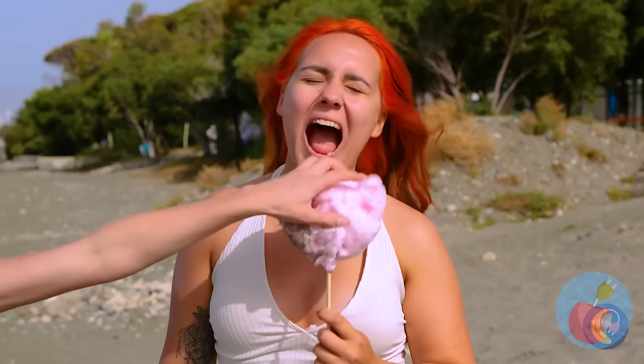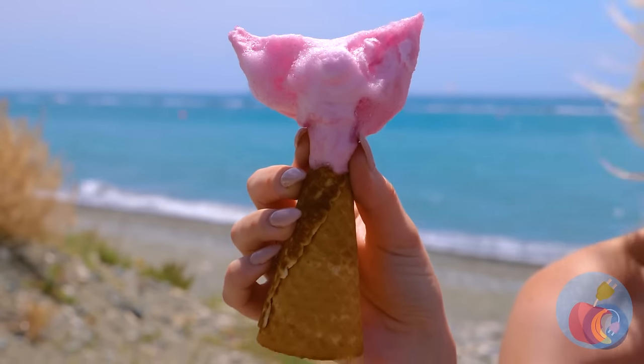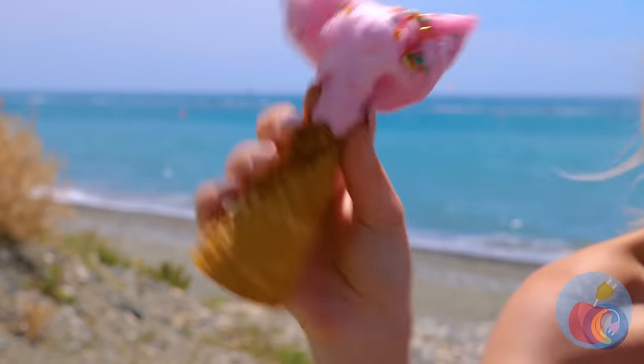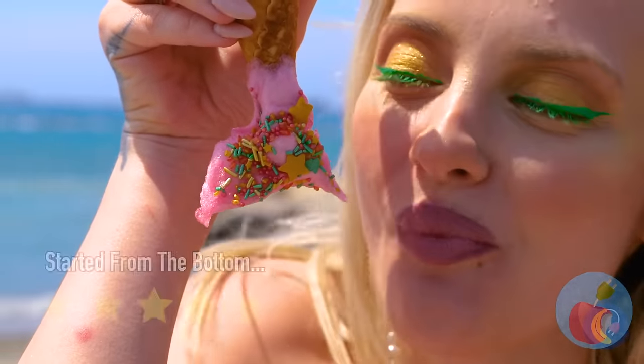Ice cream's great on a hot day. Wait, no! Now I'm worried about that cotton candy. Ooh, it's a mermaid tail. This must be the scales. Apparently, she'll only eat things with a face. And next time, ask for just the cone.